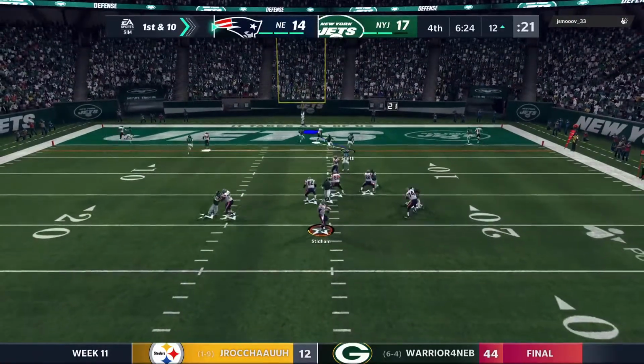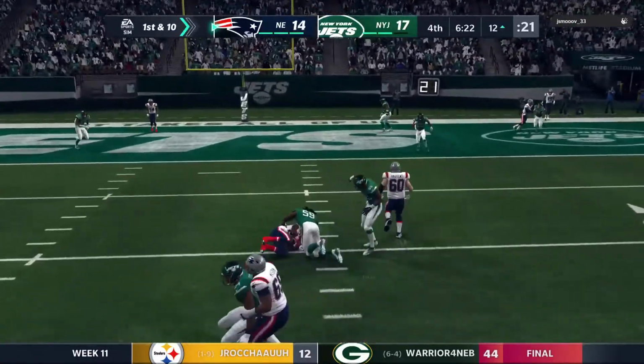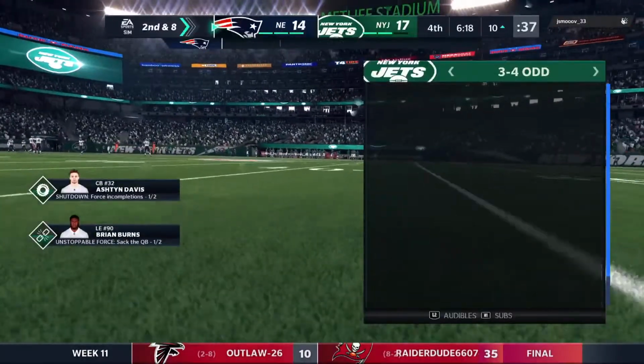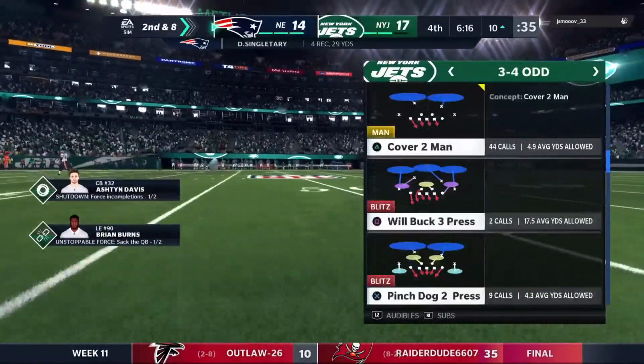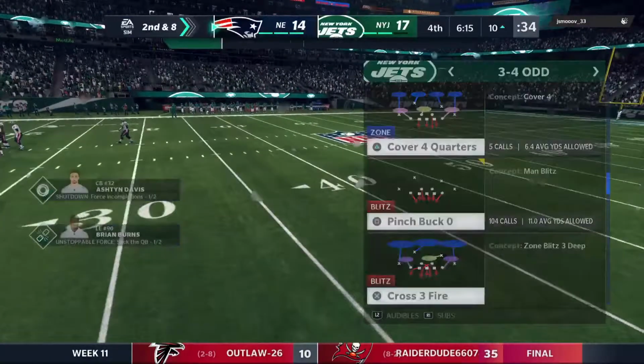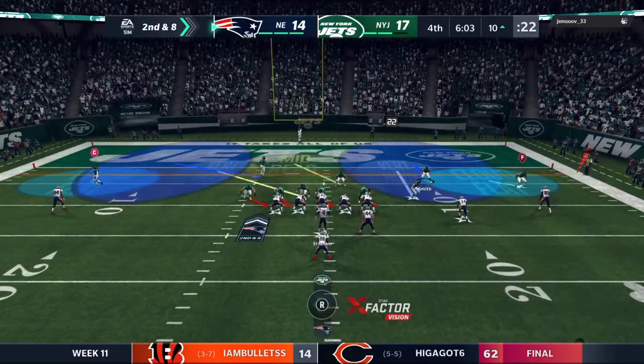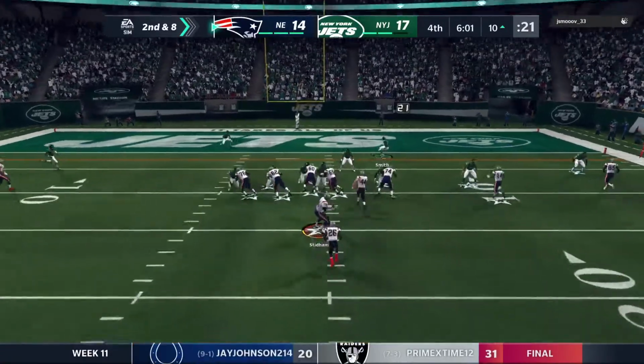Here's Stidham. He's going to flip one out here to his running back. And he'll get it here to the 10-yard line. That catch good for only a couple. That's now 4 completions in a row. A good bounce back following the interception last drive. Certainly not letting it affect him, that's for sure.